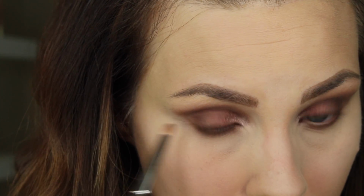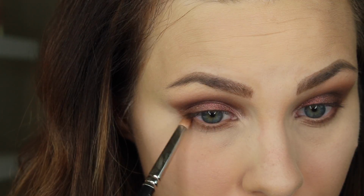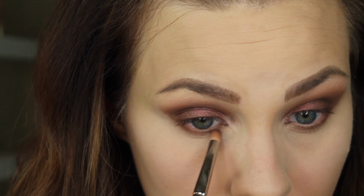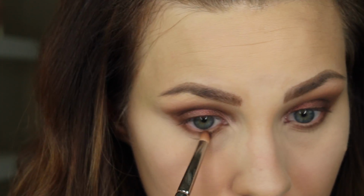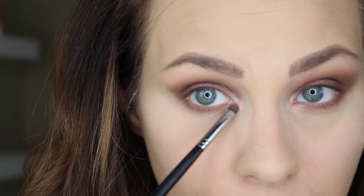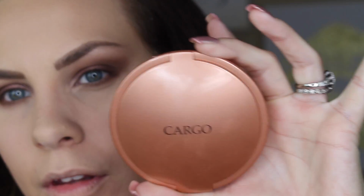And then I'm going to grab Cherry Cordial, which was that deep red that we put in the outer V and the crease, and I'm going to go over top of the milk chocolate just to deepen it and incorporate the red as well. I don't bring the shade down as far as I do milk chocolate. Now I'm going into my favorite shade in this palette. It's called Marzipan, and I am going to highlight my inner corners with that.